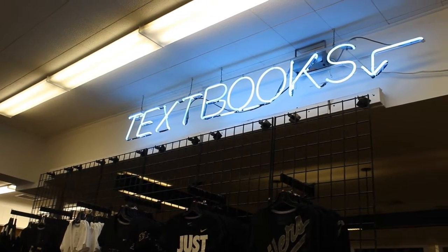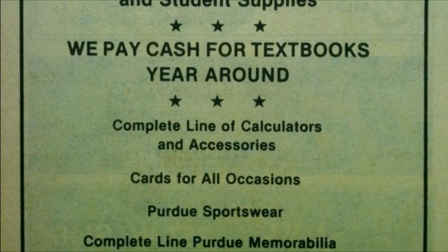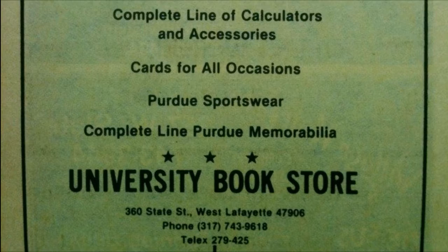We sat down with Tom Fry, the general manager of the University Bookstore, to learn more about the store and its history. It started as a supply store, then went to adding textbooks, and then over the course of time, in the early 70s, calculators were unbelievable.